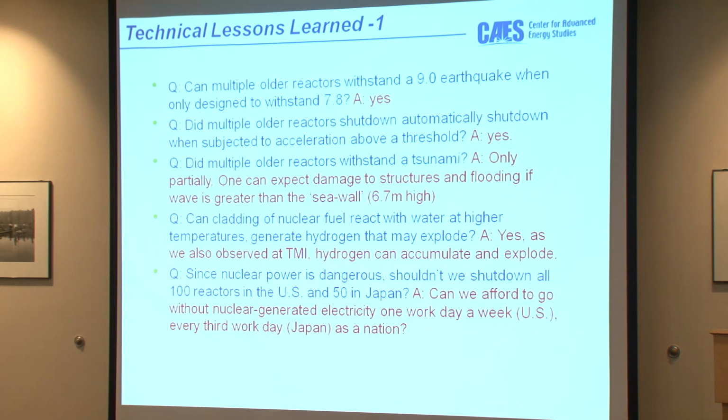Since nuclear power is dangerous, shouldn't we shut down all 100 reactors in the U.S. and 50 in Japan that we have now? 100 reactors in the U.S. generating 20% of the capacity means if we shut down all 100 reactors, we lose essentially 20% of our electricity. One workday a week, we would not have nuclear-generated electricity. And I would argue that that's probably about 20% of the economy. So can we take a 20% hit on nuclear-generated electricity? We can't, not today.